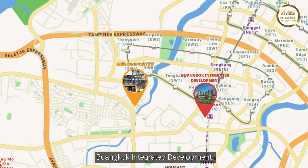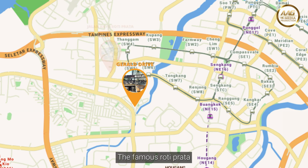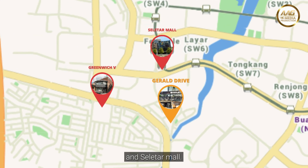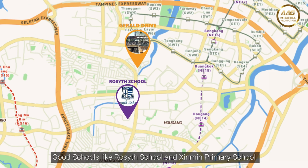Buangkok Integrated Development, Jalan Kayu eateries, the famous Roti Prata, Greenwich V and Seletar Mall. Good schools like Rosyth School and Xingning Primary School.